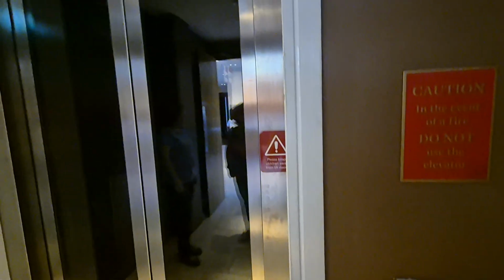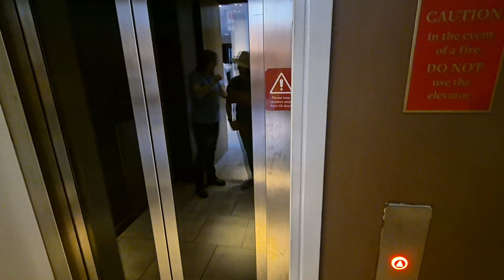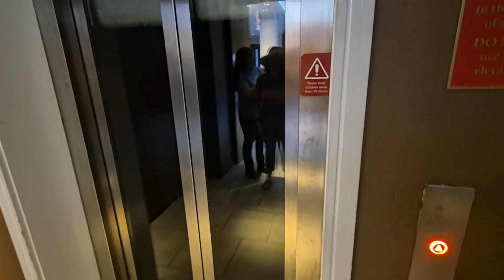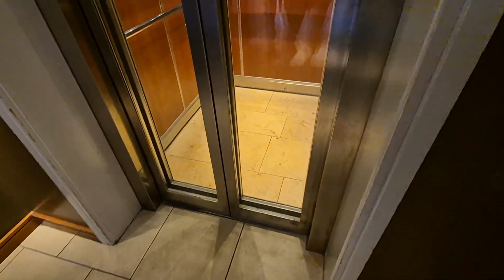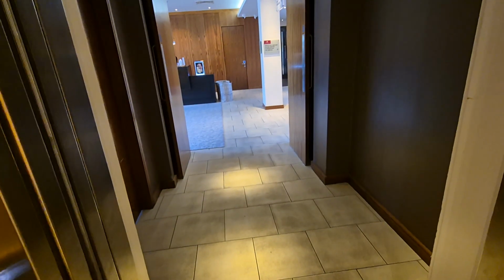One thing I like about this is it's a glass door. Oh, here it is. Okay, we'll go up to 4. Just one up and down then? Yeah. 800 kilograms, 10 persons, installed in 2006.